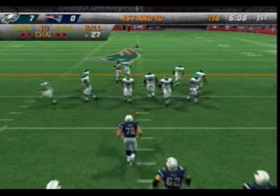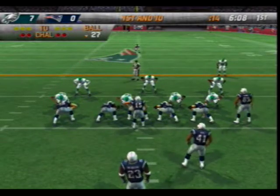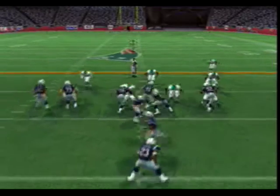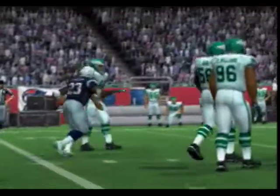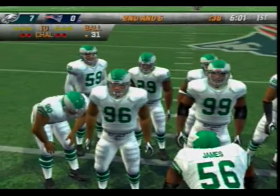Ball on their own 27. First and 10. The Eagles with a four-man front. Wallace sends a man in motion. With a counter play. Howard is there on the stop at the 31-yard line. It's important to pound the defense with a run. Sooner or later, they're going to bend.